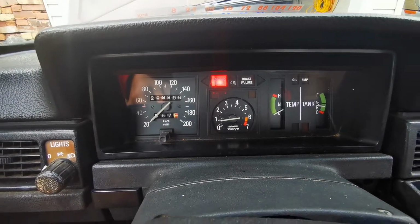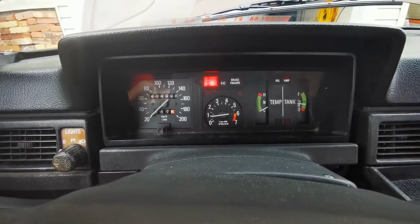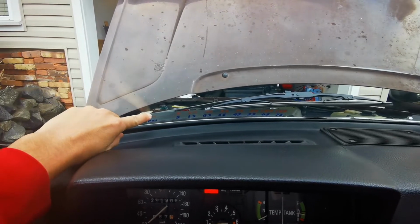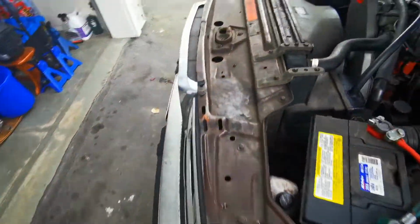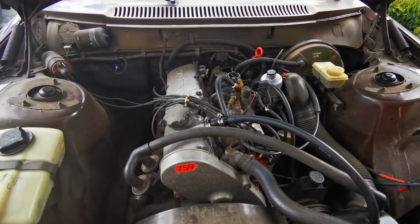So there we go, idling at about 900, which is where the book says. So that's all good to me, even with that hokey little setup there. If anybody knows how to remove baked on stickers, especially from the inside of the glass, I definitely appreciate that tip, because I definitely want to get this off here. Oh, that nasty buzzer sound. So yeah, there she is running.